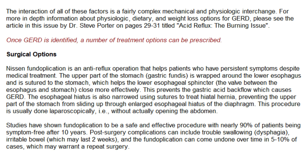For more in-depth information about physiologic, dietary, and weight loss options for GERD, please listen to the article later this month by Dr. Steve Porter, titled Acid Reflux, the Burning Issue. Once GERD is identified, a number of treatment options can be prescribed.